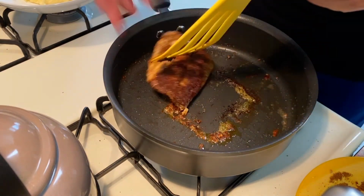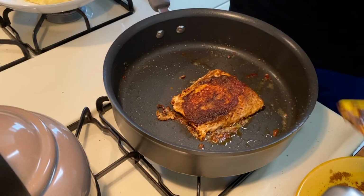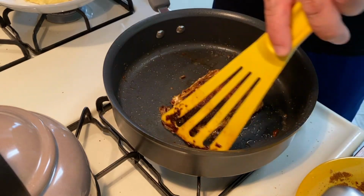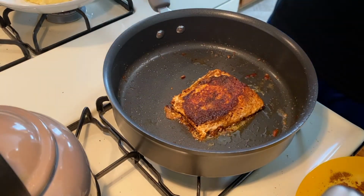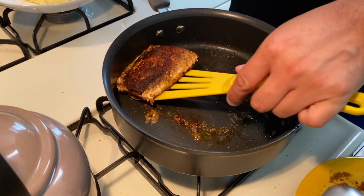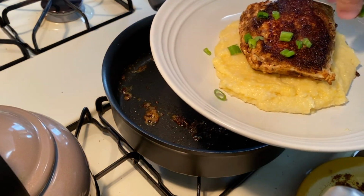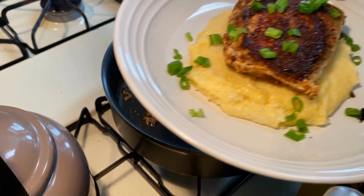So let's flip it and see. Oh yeah. Nice Maillard reaction. So what we're gonna do, we're gonna pick it up. We have some cheesy grits, and boom, boom, boom, crispy Cajun salmon. Enjoy.